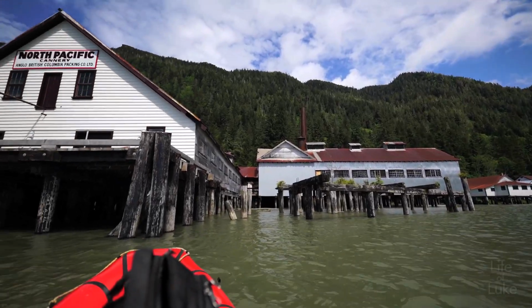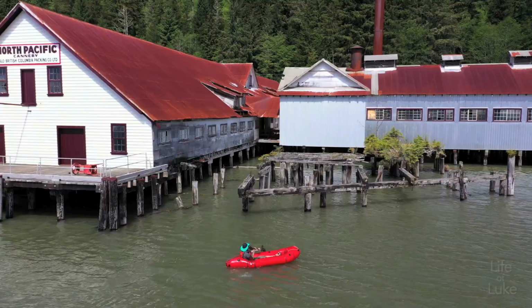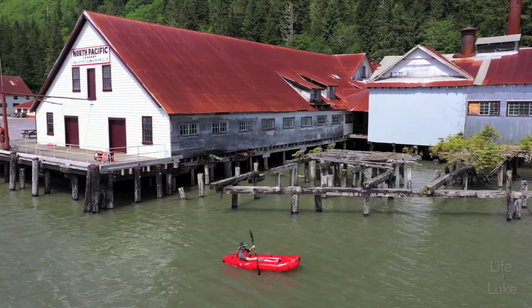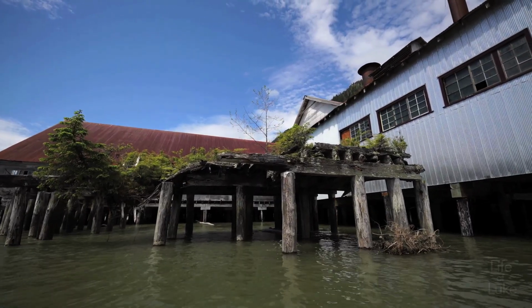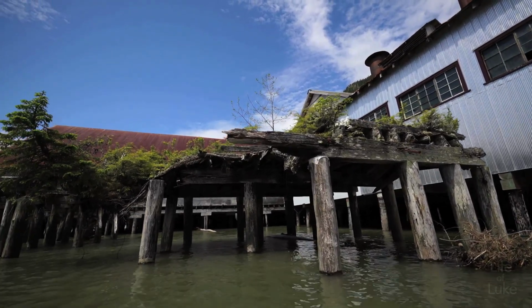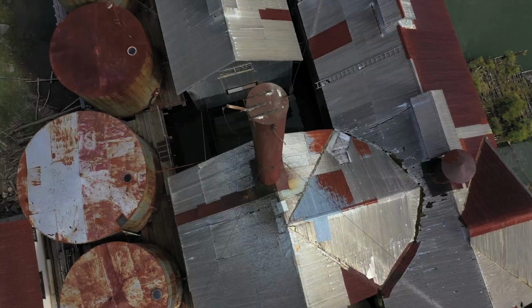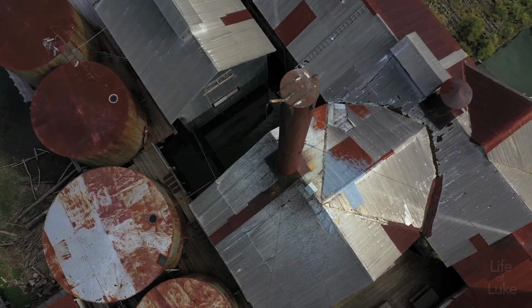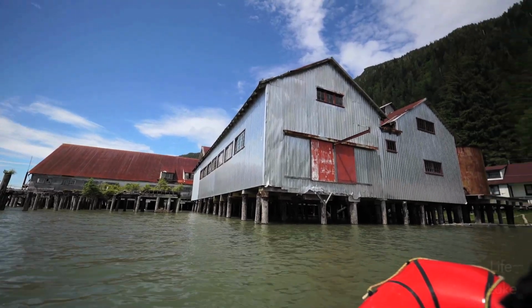The location on the estuary at the mouth of the Skeena River makes sense. The Skeena is the second longest river in BC, and a very important river for salmon, so prior to modern refrigeration, to prevent spoilage, industrial canneries were located close to the fishing grounds. What makes North Pacific unique is that it is almost completely intact and largely unchanged from the way it was.